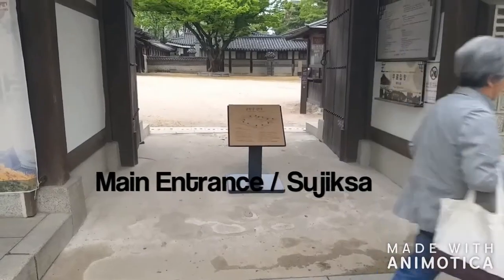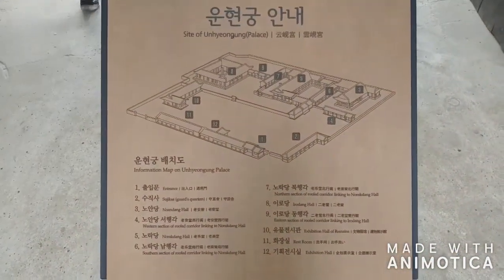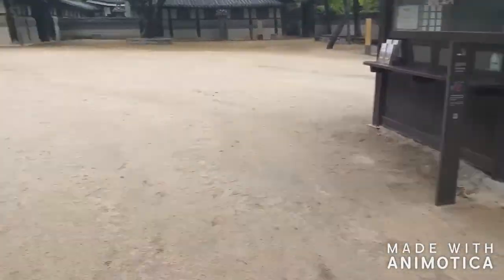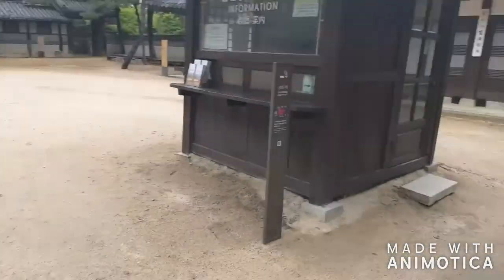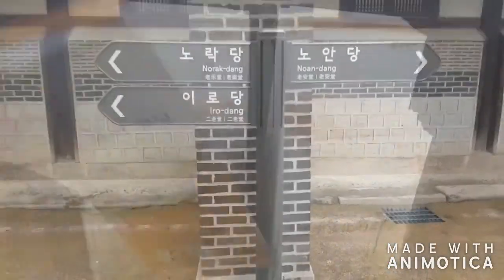The Sujiksa, or guard quarters, was located beside the main entrance of Unhyeongung Palace. The current Sujiksa building was rebuilt in 1998 as part of the restoration of the palace. This is where the royal troops would guard the main entrance of the house.